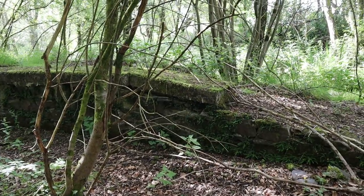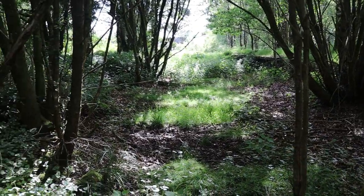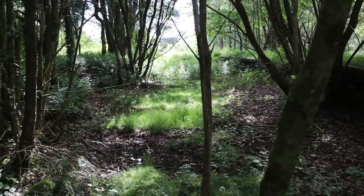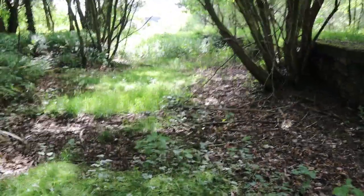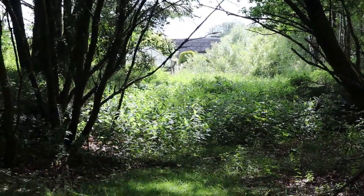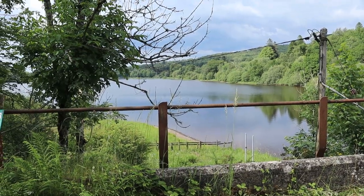It seemed to be an island because it has two faces. Maybe it was a goods bay. And there was a platform on the other side, which is lost to the undergrowth. And in the background, I think you can just about make out the bridge taking the road from New Galloway to Castle Douglas. Loch Ken.